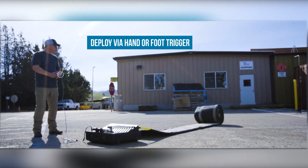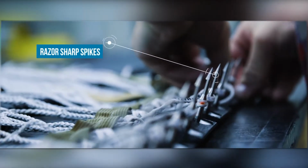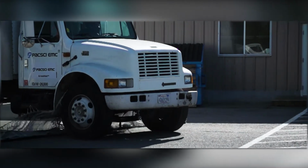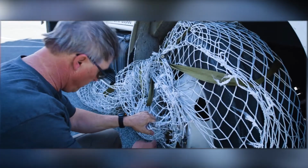That kind of versatility is needed in chases because while spikes and nets are effective in their own rights, sometimes it's just not enough. But together, that's a much harder combination to beat.